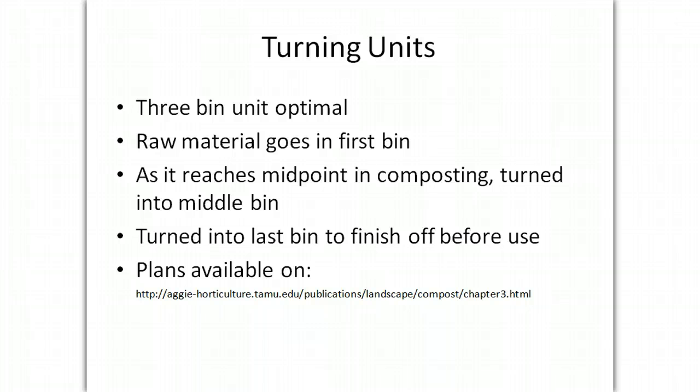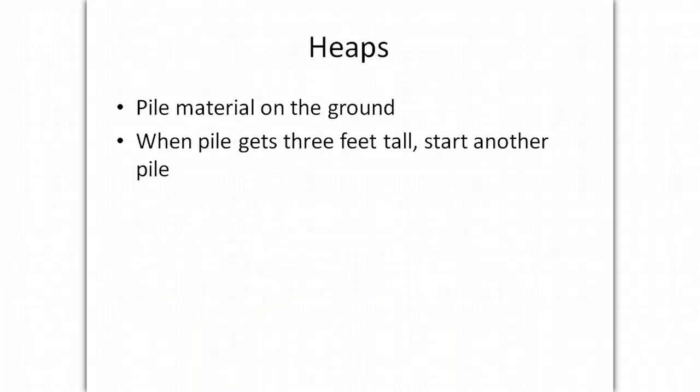You can get plans for these turning units on Aggie Horticulture, and the address is on your screen. Now, heaps, where you just pile the material on the ground, you pile it 3 feet tall, and then when it gets that big, you start another pile. As I mentioned, the problem with heaps is they tend to become spread out and they don't stay together very well.